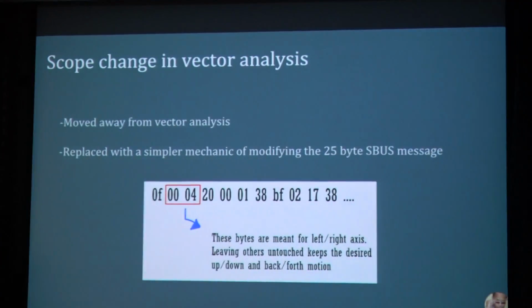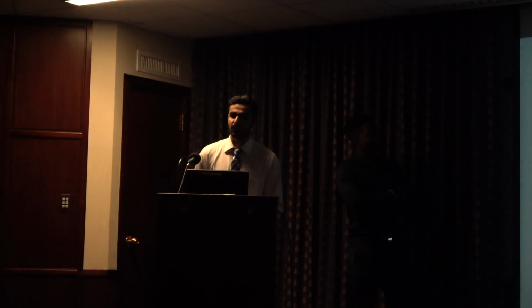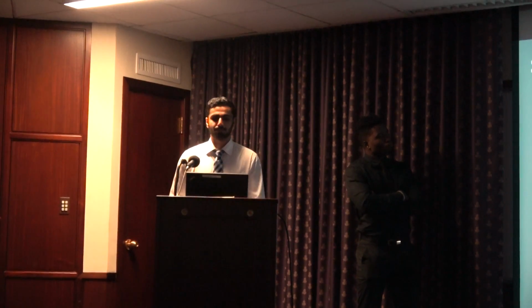So since the last time we discussed our project, we've had some scope changes. The biggest one being in the vector analysis method that we were originally going to do. The new method is actually simpler, and we just modify that 25 byte S-bus message. So you see an example, we have 0F0004 and so forth.